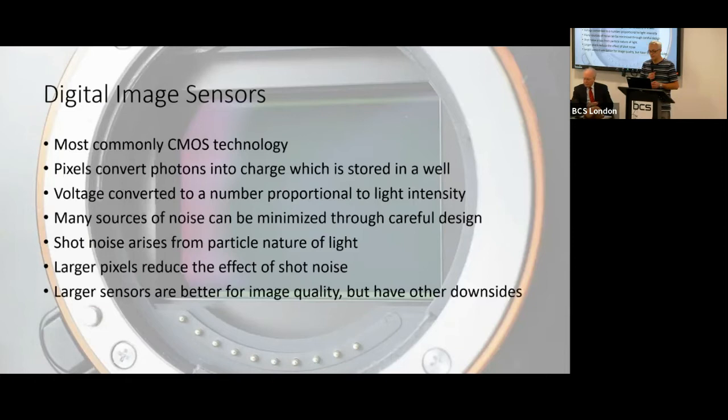As more photons are collected, the percentage difference between them becomes less significant. So if you want to reduce the effect of shot noise, either exposure time or pixel size must be increased. So it follows that for a high quality image sensor, it must be as large as possible. But practical considerations obviously impose an upper limit. Larger sensors are much more complicated and expensive to manufacture. And of course, a larger sensor means a larger lens, which is heavy and results in a very heavy and bulky camera.